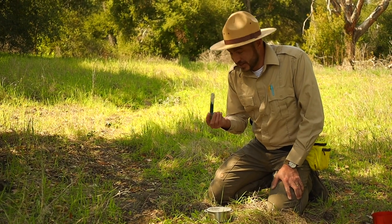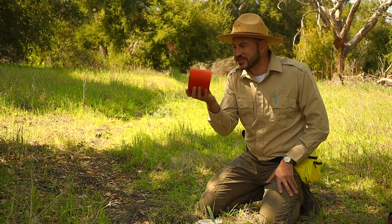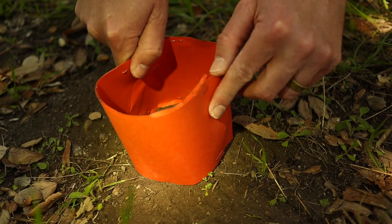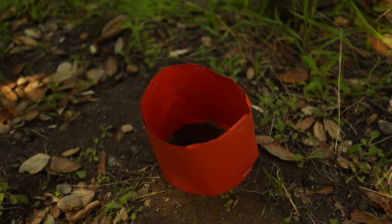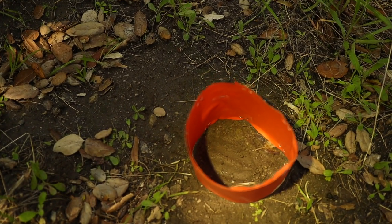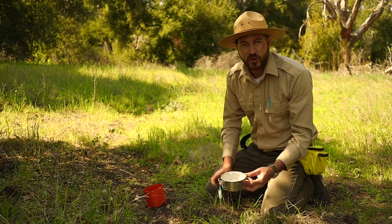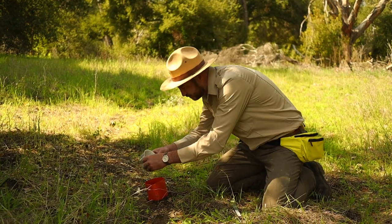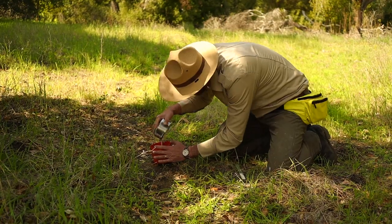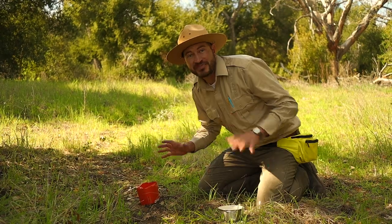Once you got a good mix about the consistency of wet mud, get yourself a mold. I just use regular paper and place it around the track. Then we're gonna pour our mixed casting material into the mold and over the track. Leave it to dry and check back in about 25 minutes.